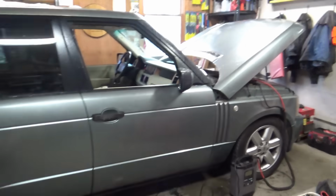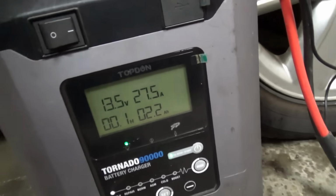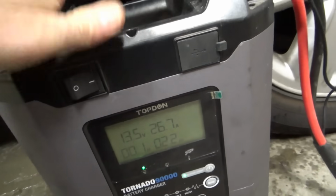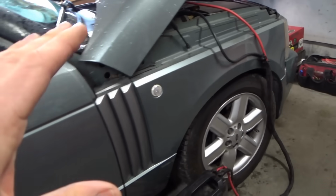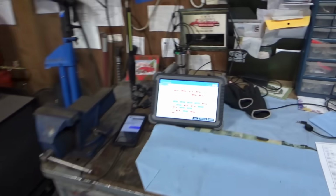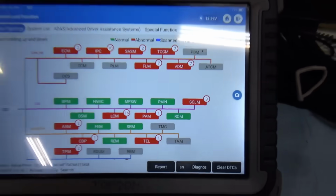Alright, we've got the big Land Rover in the garage. The key is on, and the TOPDON Tornado 90,000 is putting out the amps. This thing draws almost 30 amps when the key is on, so you definitely need a good charger to do key on diagnostics on any vehicle. Got the scanner and did a full health report here.